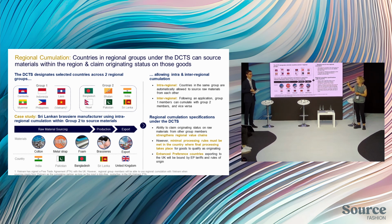Another thing to quickly add, this is intra-regional accumulation, but we also have an option within our legislation for inter-regional accumulation. So it's actually possible to apply to source your raw materials from a country in the other group. So if we go back to our example at the bottom here, Sri Lanka could potentially source one of these products from Group 1. They could apply, they can write to us in our department and ask if they can source from one of the countries in Group 1, and that may well be possible. So that's one option that not that many people are aware of.